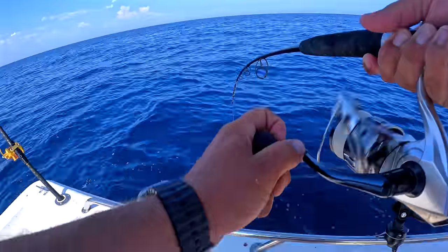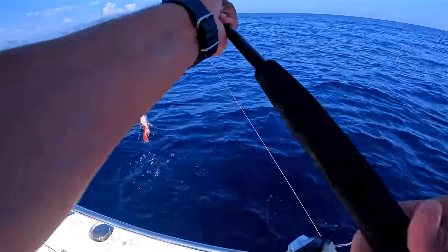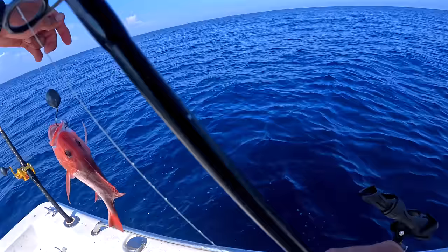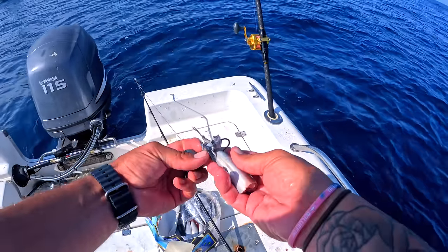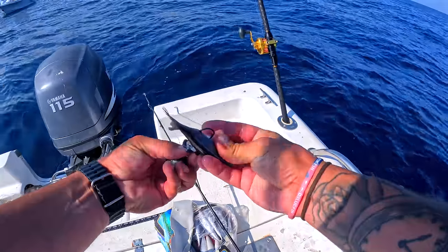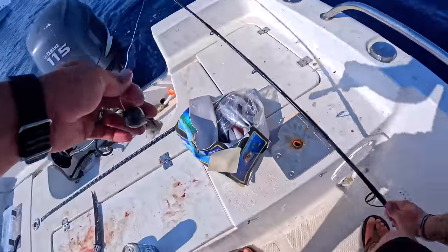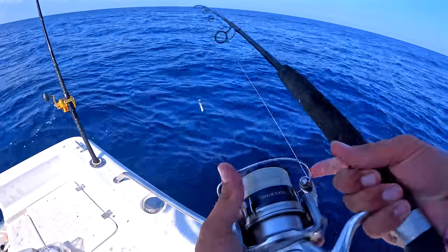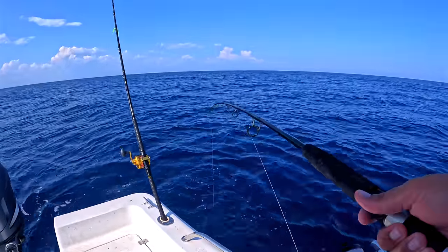Oh, yeah. Dang. I don't think he's as big as what he felt like. He freaking smoked it, but he thought he was bigger than he really is. Definitely not a keeper. We're just cutting these cigar minnows in half, and I've just been hooking it once, wrapping it around, and hooking it again, helping it stay on the hook a little bit better. They are getting a wee bit mushy. Already back down and getting smoked again.